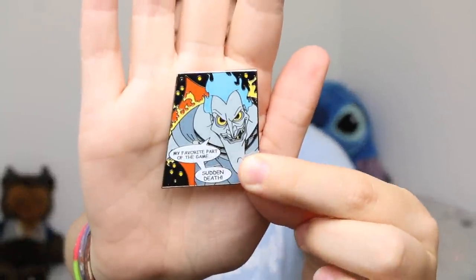I got Hades. He was like the main reason why I wanted this collection, but then I saw the others and I was like, I'd be fine with all of these. Yes, I'm getting this collection. So yeah, I got Hades, and he's really cool. And he says, my favorite part of the game, sudden death. Obviously, he's Hades. He runs the underworld.